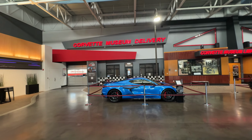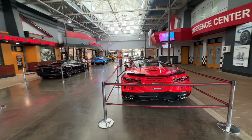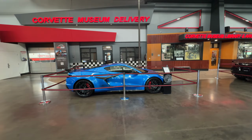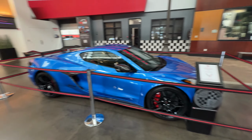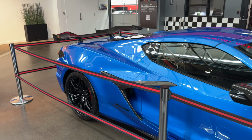Made it in. That's where people can do factory delivery over there. And there's a bunch of Z06s and ZR1s. Well, sorry, there's one ZR1. The rest are Z06s. That's a really sick color. What color is this? Oh no, these are all cars waiting to be delivered. Nice. Z07 pack, ceramic brakes.